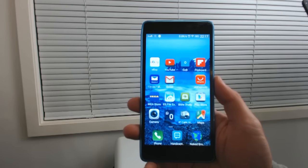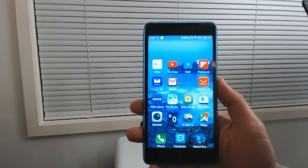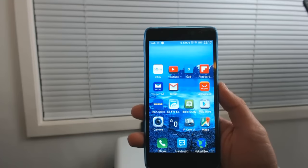Today I'm going to be telling you whether or not I still recommend this phone, the Lenovo K3 Note, after using it for 2 weeks. Well, stay tuned to the end for the answer.